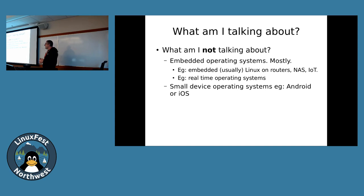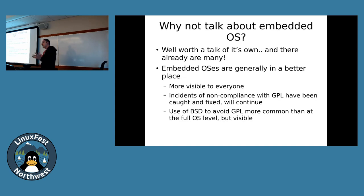I'm also not talking about Android and iOS. It's important enough that I feel it's worth a whole slide on why I'm not talking about those things. For one thing, they're worth a talk on their own. For another thing, embedded OSs are, in my opinion, generally in a much better place than platform firmware. And part of the reason is that they're a lot more visible to everybody: consumers, industry, and so on.